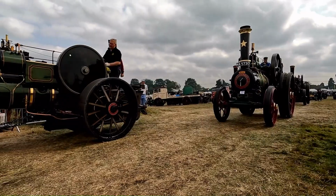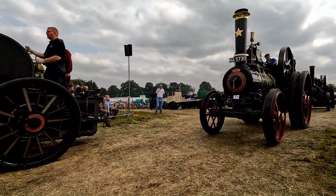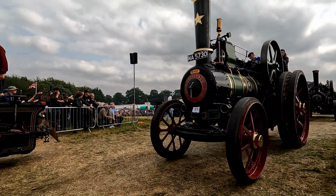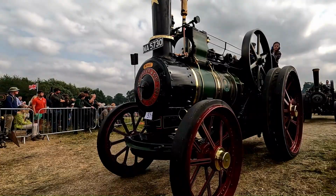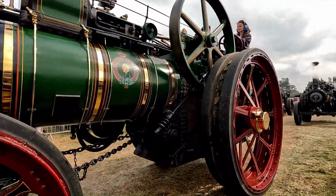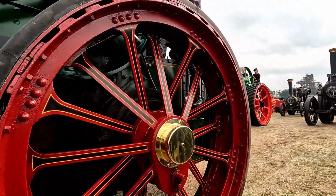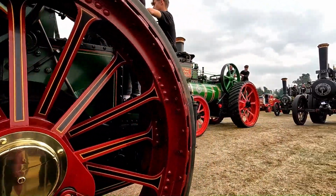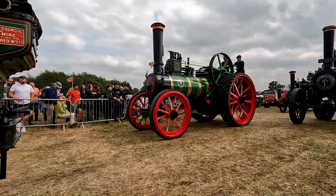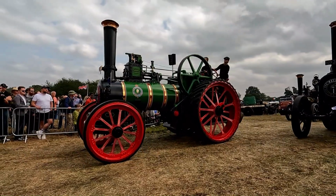Another Aveling and Porter engine here, Paul Woodcock of Market Rasen. Paul's had the engine about 20 years I think now, and has spent a lot of time and effort getting it back into condition. Another engine there, the Shamrock, Crowley with Wallace and Stevens Panther, always beautifully presented. Driven on the road to Shrewsbury this weekend, and you would never tell.